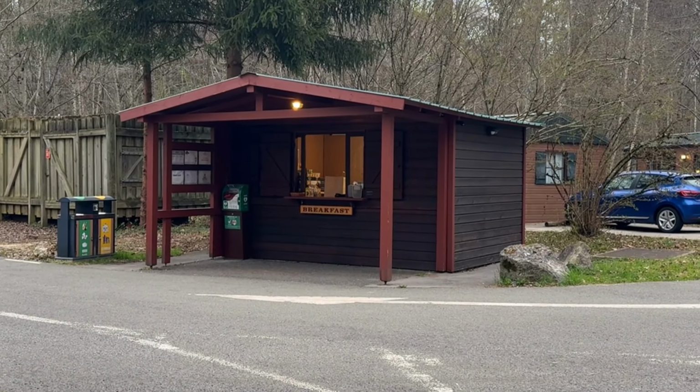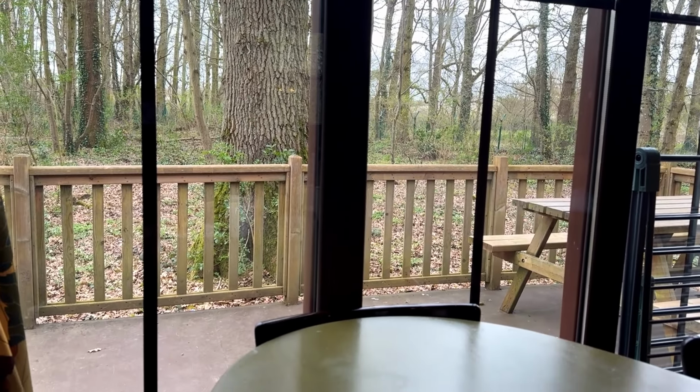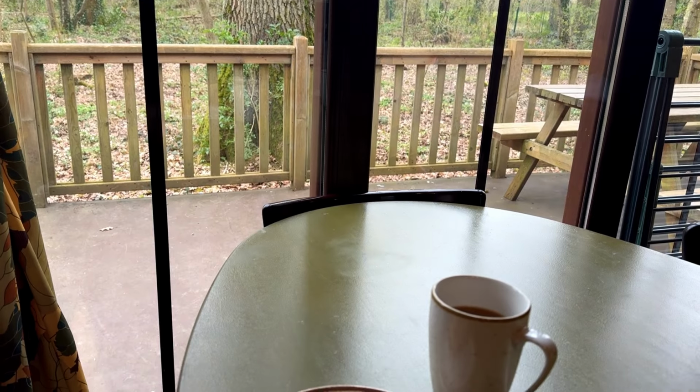We opted for a stroll to the shops and picked up a pastry and enjoyed this with a fresh coffee in our cabin, which was a really relaxing way to start the day.